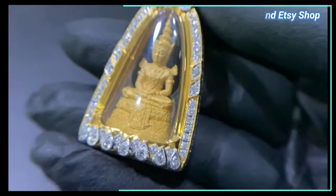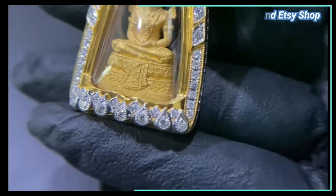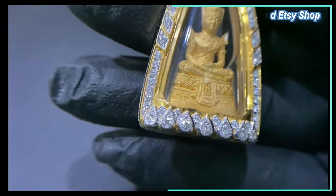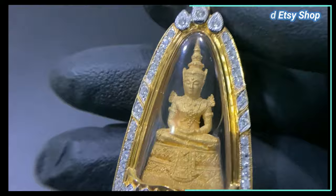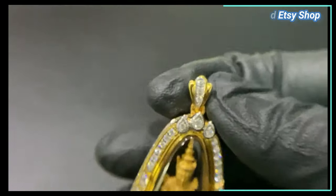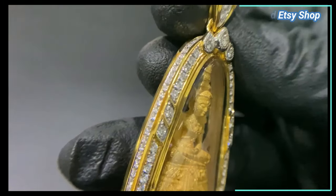The price of an amulet not only depends on its appearance, but also on its scarcity, its maker, its age, and its magic classes as well. Famous markets for amulets include the Tha Phra Chan market next to Thammasat University.